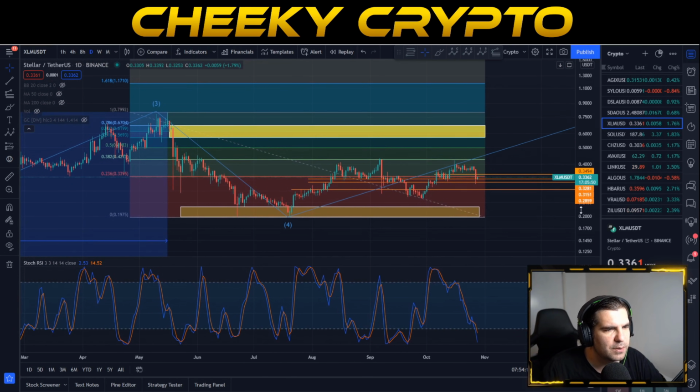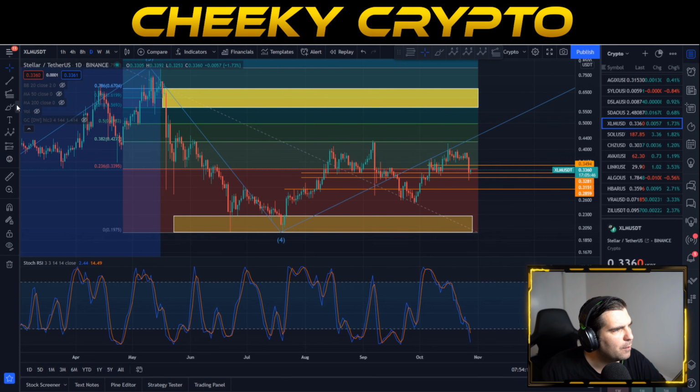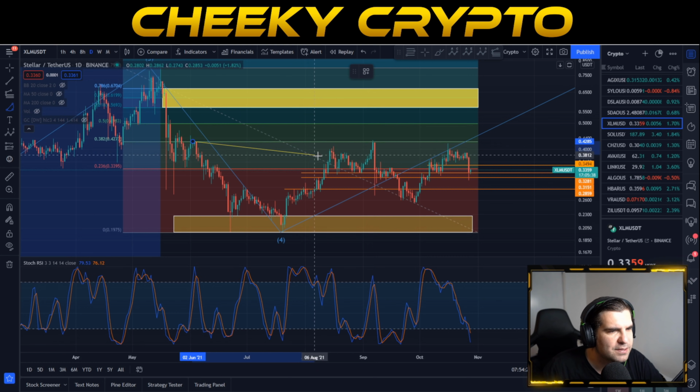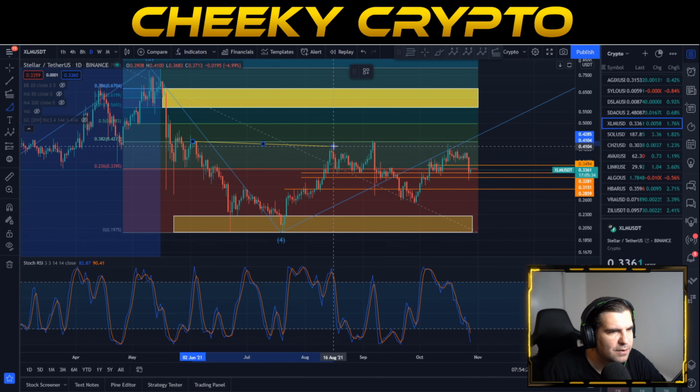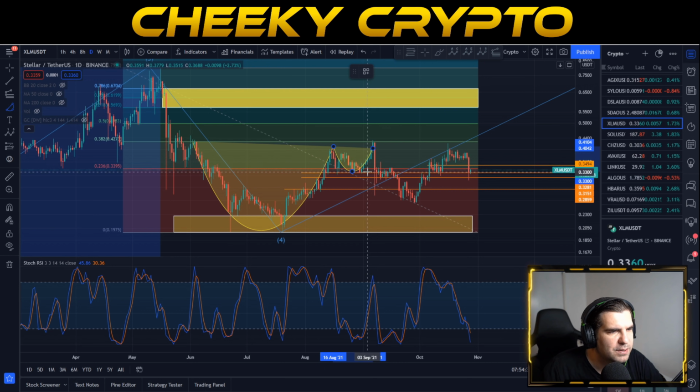Now, I know that we were tracking a cup and handle, but that's completely deviated away now. So what we did have forming, and this is of course only 60 to 70% accurate, which is why they can deviate away from this very, very quickly. You could argue that actually the cup and handle was over here, right? So we could say that yes, was your cup. We then formed the handle just here, but we never actually got the break.